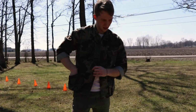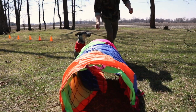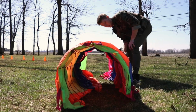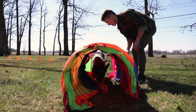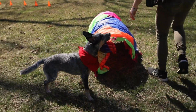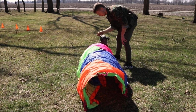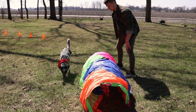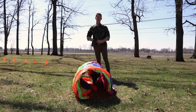Okay, maybe if I put a treat. Come on, look at this. You see the treat? Go get it. Come on. There you go. Keep going. Come on, Ren. No. You're so close. Okay, you want the treat? Go get it. This is proving to be harder than I expected.